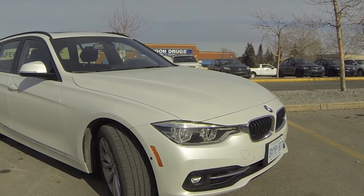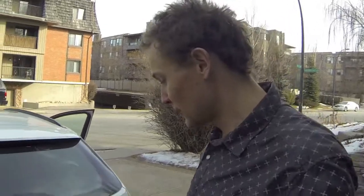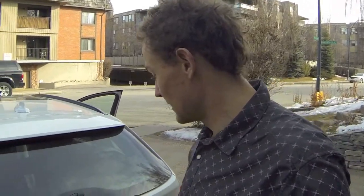Now, because this is a wagon, you're often going to find that you wind up having an arm full of groceries, maybe a kid in the other arm. And one of the nice things about getting the premium package is that when you walk up here, you can actually use the smart key, wave your foot under the rear bumper, and the rear tailgate should lift up.